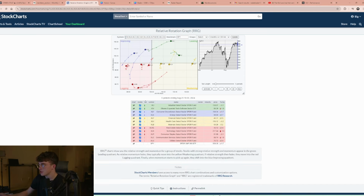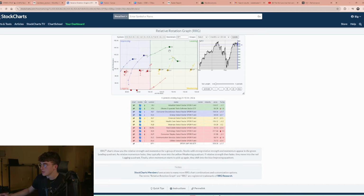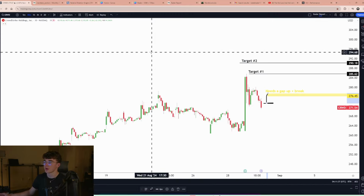If I just type in IGV, you can see right here, boom, IGV is miles ahead of a lot of this stuff. It's outperforming by a significant amount. So if the markets were to go to maybe an all-time high on Friday tomorrow or something like that, this will likely get the biggest rally with that derivative support, with that option also supporting that slingshot.